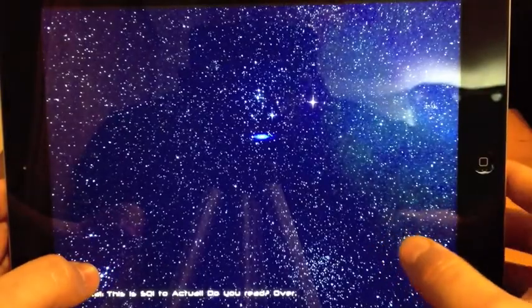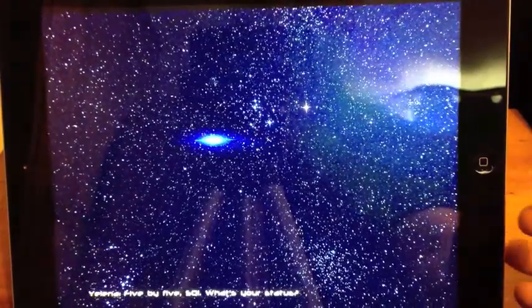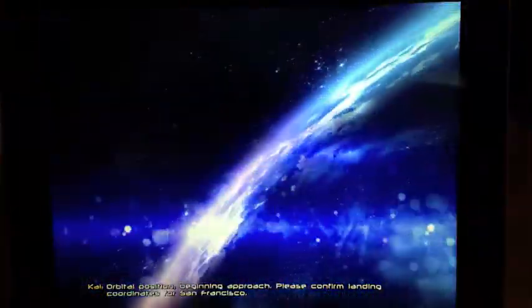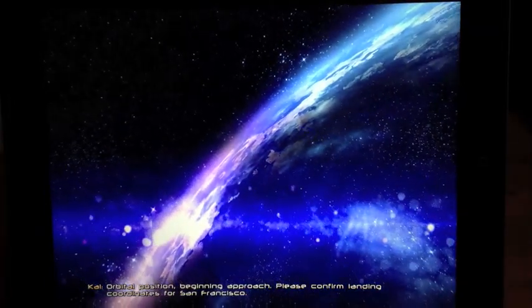This is SQ-1 to actual. Do you read? Over. 5x5 SQ-1, what's your status? Orbital position beginning approach. Please confirm landing coordinates for San Francisco.